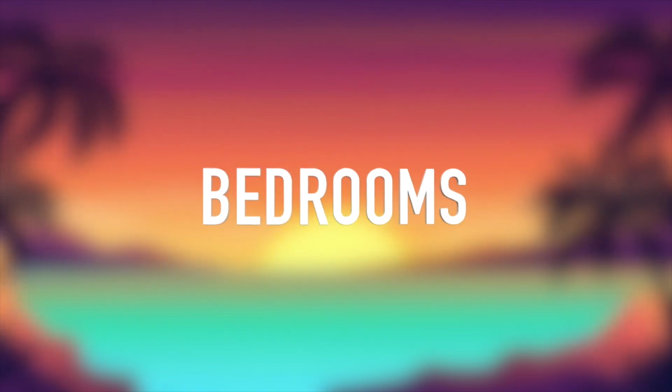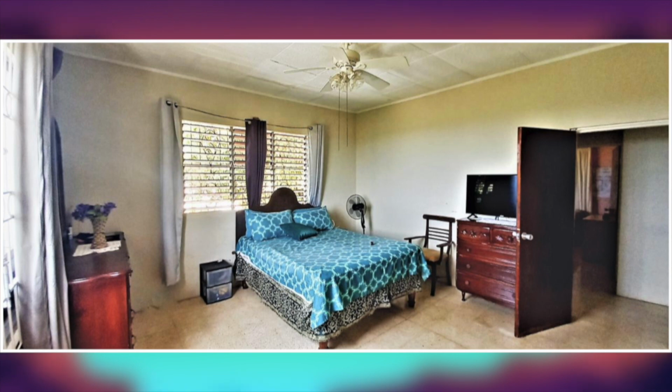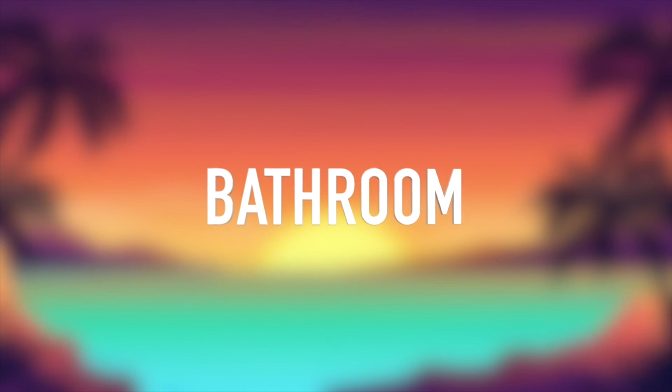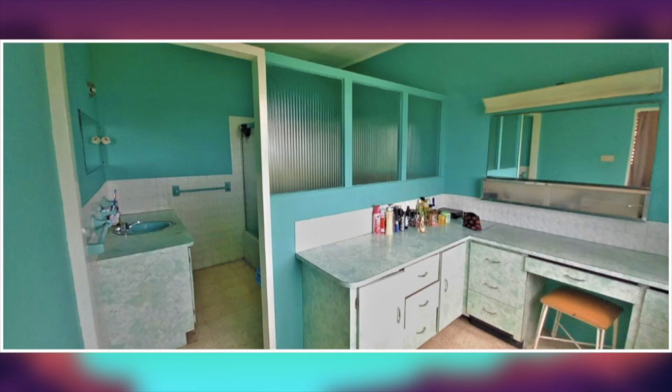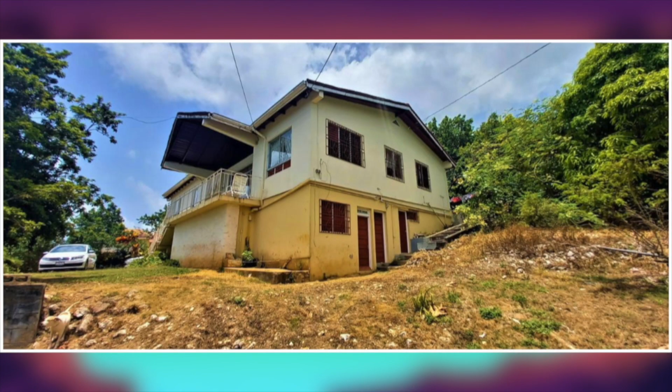We move right along to the bedrooms. Here's the first bedroom. And this is the second bedroom. Out of 3 bedrooms, 2 were shown. Next is the bathroom. This house has 2 bathrooms in all, however only 1 is being shown. We move from here to the balcony. And that will be the end for house number 5. That would also bring us to the end of this video.